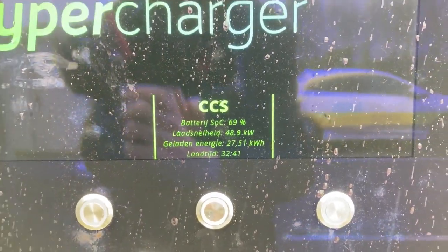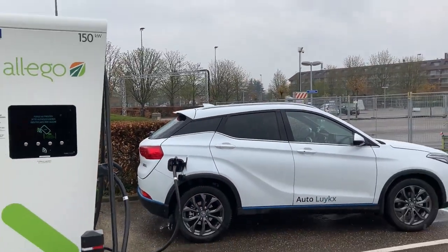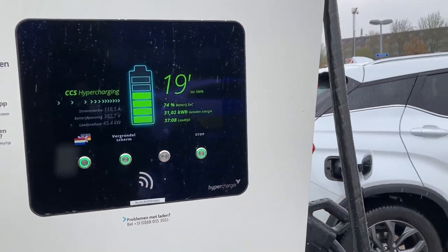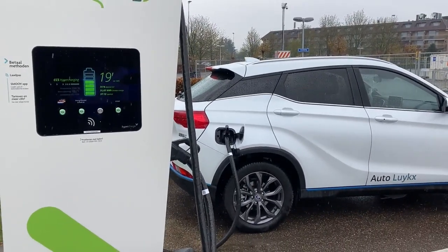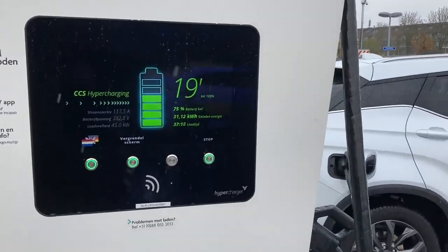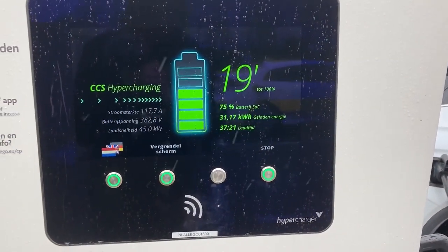Small drop after 30 minutes of charging. So the car says that it will be full in 18 or 17 minutes. Charger says 19. I don't believe any one of those. As you can see, the amps are dropping, but the volts are going up.